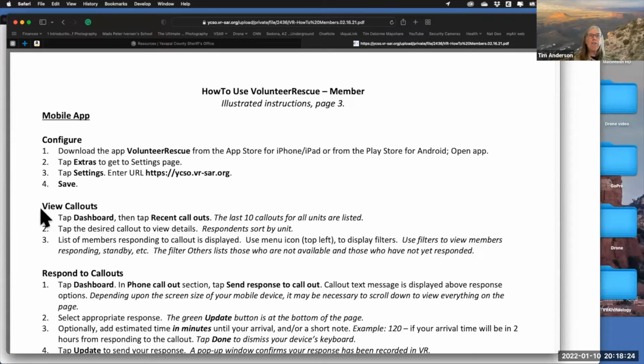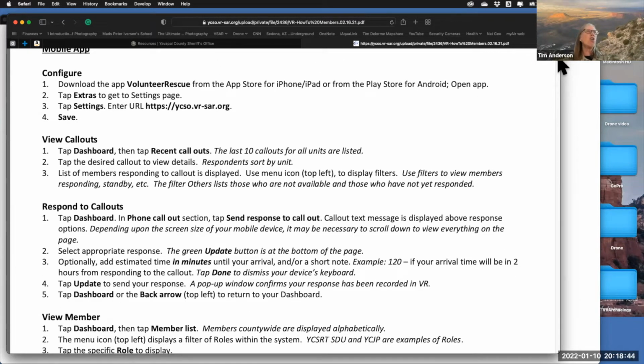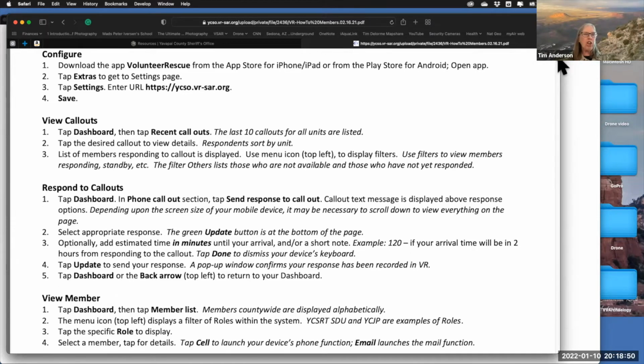It tells you how to configure the app, how to get the app. We kind of did 2 things here. Some people work better with just text to tell them what to do. Others need all the pictures, so this has both. The first couple pages are really just the quick read through. If you kind of know what you're doing, a quick reminder of what all the things are. How to view callouts, how to respond, how to view members, check in, how to do a registration, how to update your availability. All things that you can do. In this case, they're all on the app.